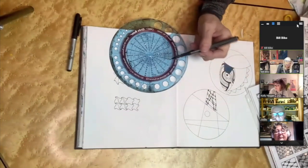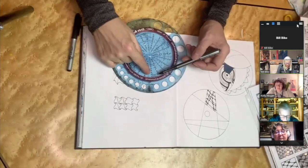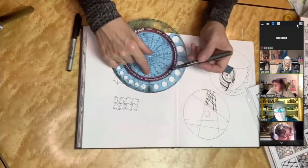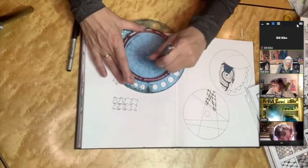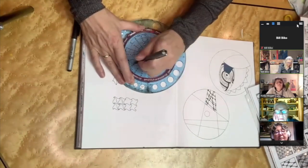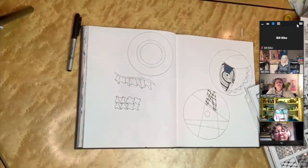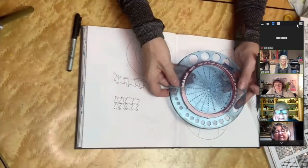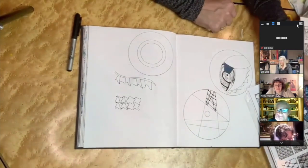It has different size holes for different types of pens. It has like a 0.1 millimeter and a 0.35 millimeter and a 0.5 millimeter. So it depends on if you're using a pen or a pencil. Wow. Oh, cool. Sometimes you just find a tool and it's like, that is the coolest thing ever. You find that? That's fantastic.